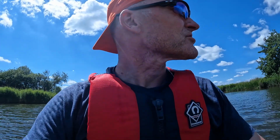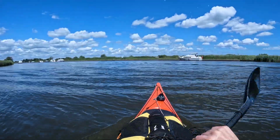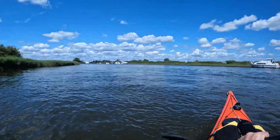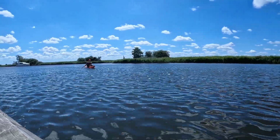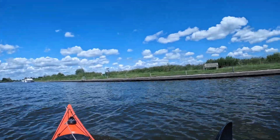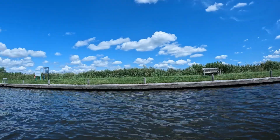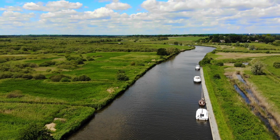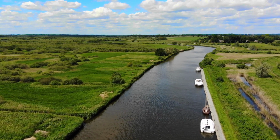This is where you need your green cross code. See if you can get across the motorway. That is the River Bure. The River Bure is in fact tidal, and due to its exposed location, the winds can further hamper paddling.